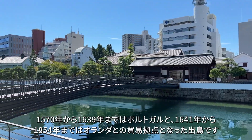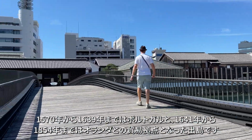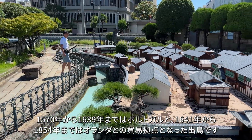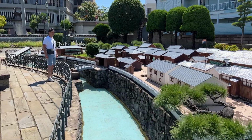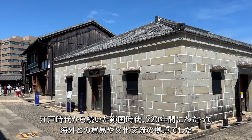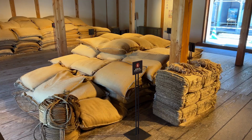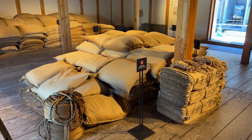My last stop was Dejima, an artificial island that served as a trading post for the Portuguese from 1570 to 1639, and later for the Dutch, 1641 to 1854. For 220 years, it was the base for foreign trade and cultural exchange with Japan during the isolationist Edo period, and the only Japanese territory open to Westerners.